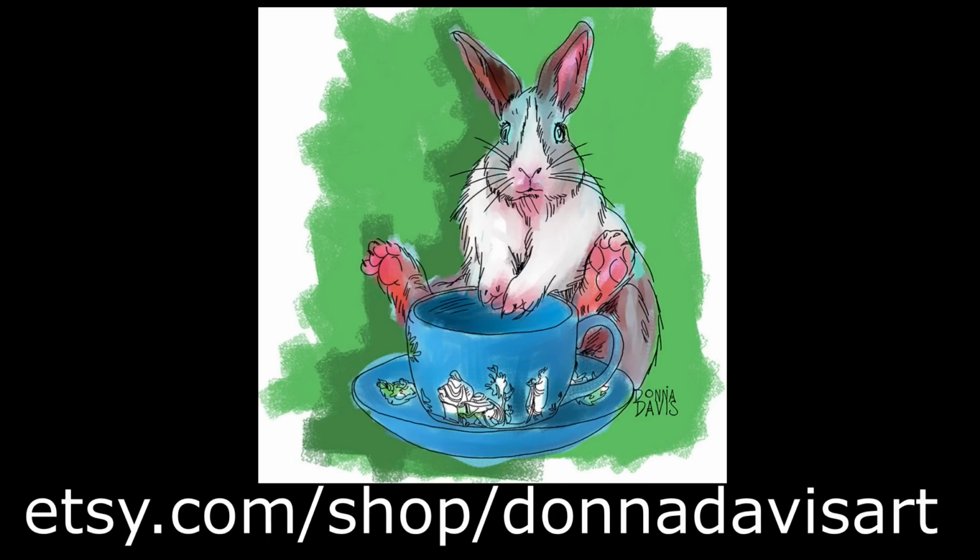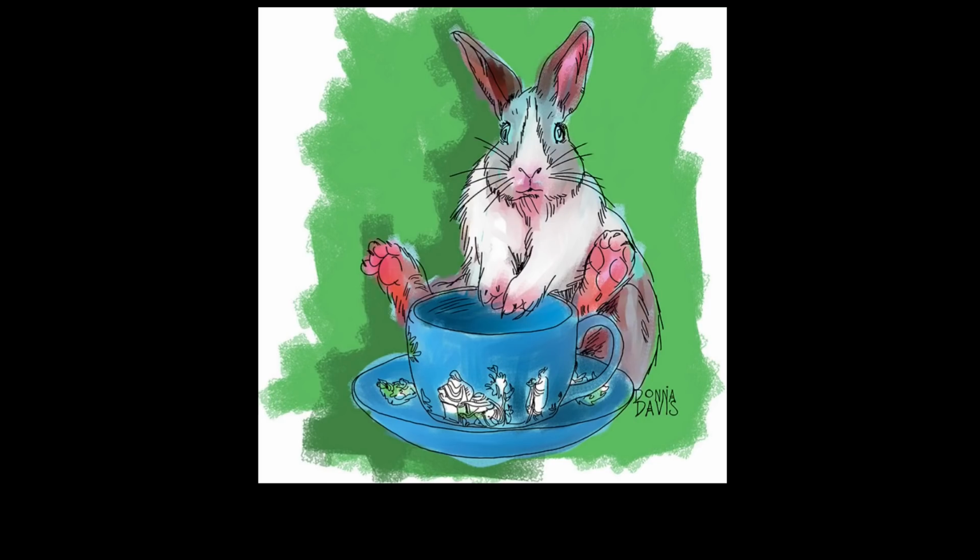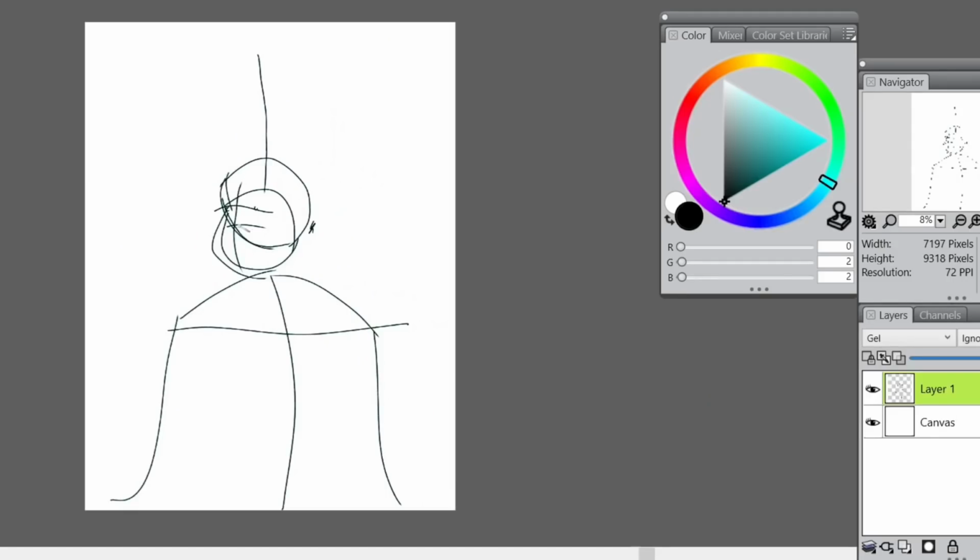I thought it was kind of sweet to go with the other Wedgwood teacup character. Now I'm going to be doing another fun sketch this week, so let's get started, and I want to see if you can guess who it is I'm going to be sketching.